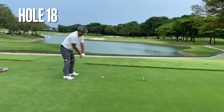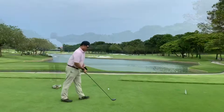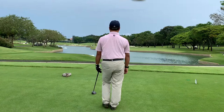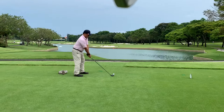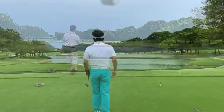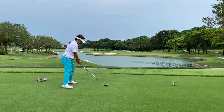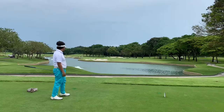Reset ka para hindi ka mabigla. Safe shot. He's back with his mini driver. It's okay on the right side, don't worry.